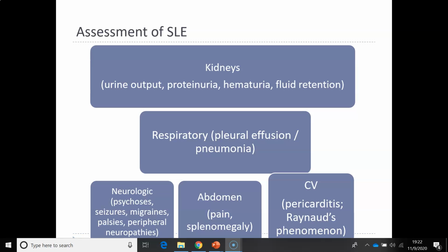It can affect the kidneys, resulting in proteinuria, hematuria, fluid retention, and changes in urine output. They can have respiratory issues, including pneumonia and pleural effusion. Neurological changes can be seizures to migraines, abdominal pain. They can have splenomegaly, or inflammation of the spleen. Cardiovascular wise, they can have pericarditis and Raynaud's phenomenon, where you get coldness in the extremities. So just keep all of those in mind as part of your assessment findings with someone who has systemic lupus.